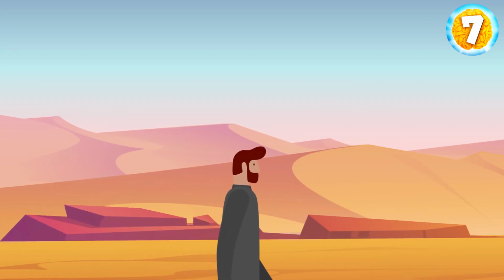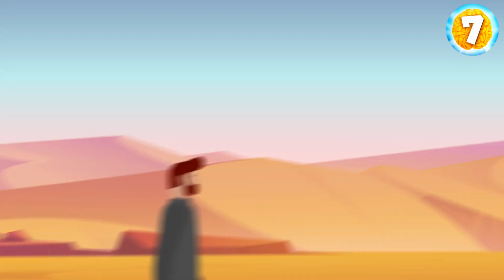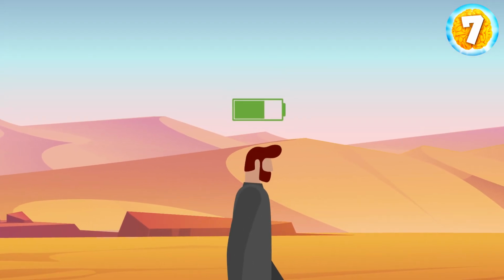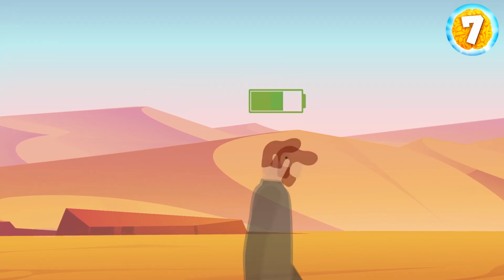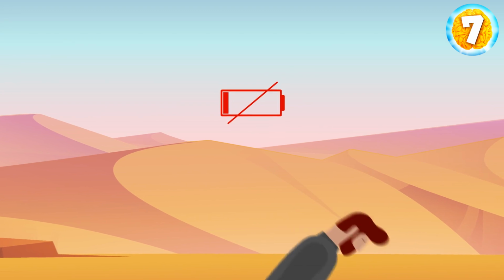Toby has been wandering through the desert for several hours. The sun's burning his neck. There's nothing but hot sand around. He's run out of all the water he had. Toby gets weaker and weaker, and finally, he falls down.